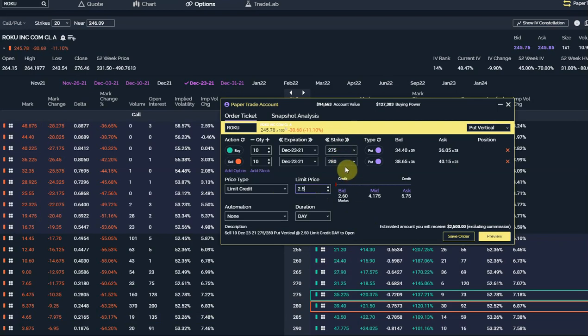That is not edge. Edge is collecting $1 on a $5 wide spread. Then I have odds, like 80% odds in my favor. If I collect 50 cents, I have like 88% odds in my favor. So I collect less money, but I have at least a chance of winning.